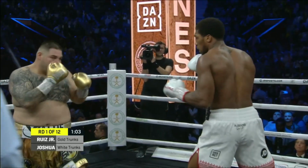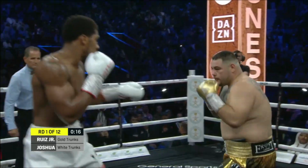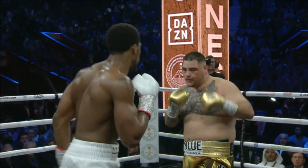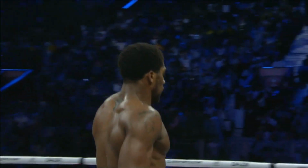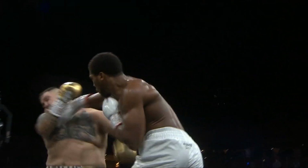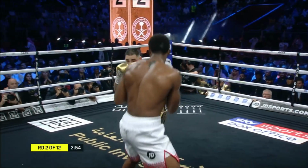Right hand from Joshua. That landed. He's at the middle of the ring. Ruiz tries a right hand, and he eats a right hand from Joshua. Composed. He already caught Ruiz with the first right hand, but he has to stay. And Joshua is able to control things at range there in round one.